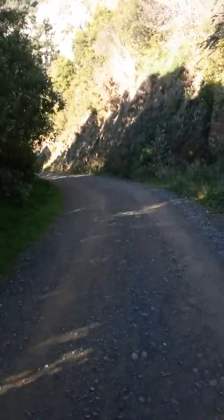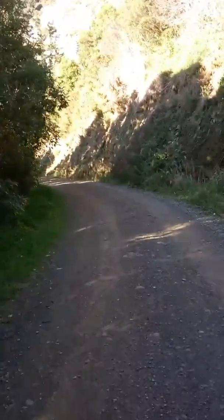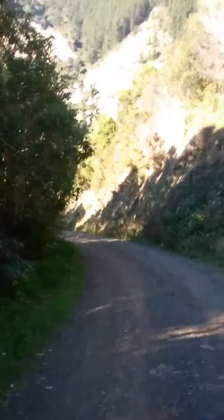This is an extension of the track. The track leads in a loop. Up above there's all the forestry.